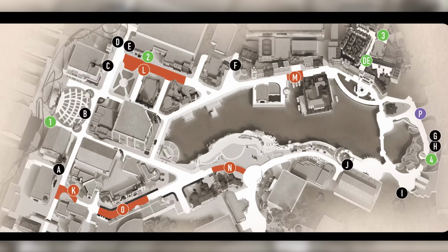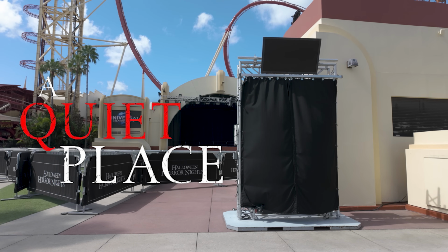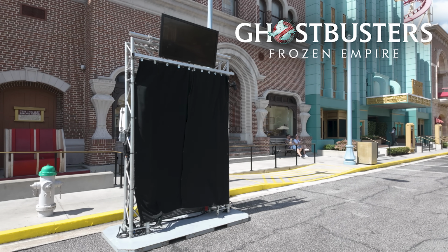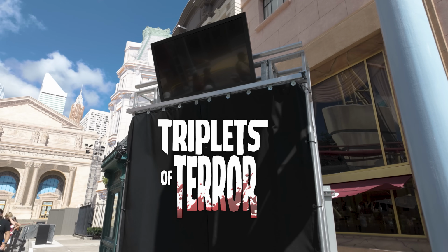So running through the park, we're gonna start with Monstros, the Monsters of Latin America. This is right here by the entrance to Despicable Me. The next one over is A Quiet Place. This is gonna use the rocket stage area for their queue. Over by the Jimmy Fallon ride is the entrance to Ghostbusters Frozen Empire. Over in the New York section, right by the tribute store, this is where you're gonna find the entrance to Insidious the Further and the Triplets of Terror.